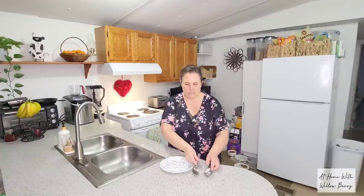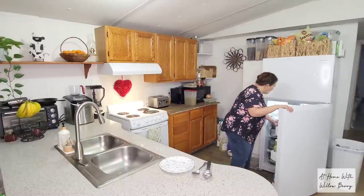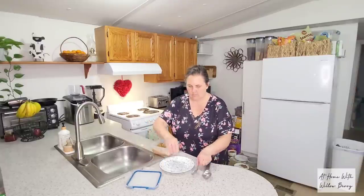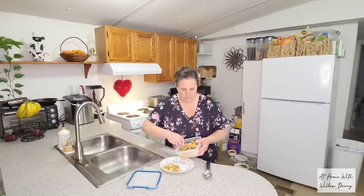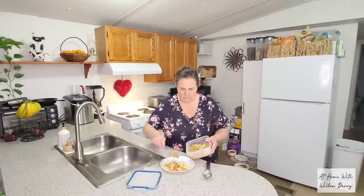Everyone, including all the animals, has enjoyed their dinner. The kitchen is all nice and clean, and so now I'm going to go treat myself to some apple crisp. I have some caramel dip that I'm going to heat up in the microwave and drizzle it all over the apple crisp and vanilla ice cream. I love to dip apples in caramel, so I think it will go really good with the apple crisp.